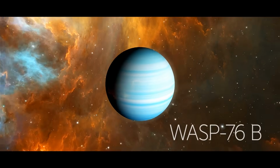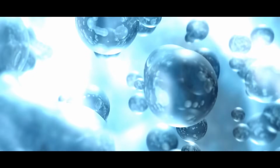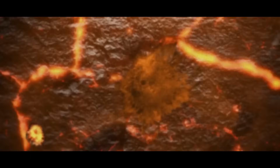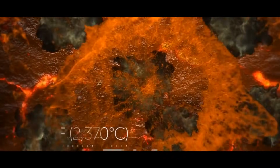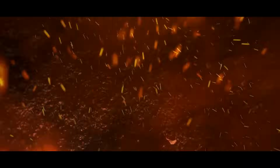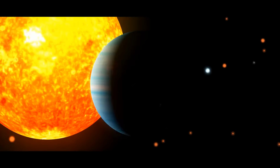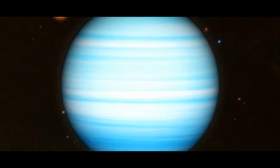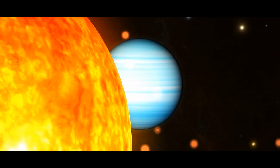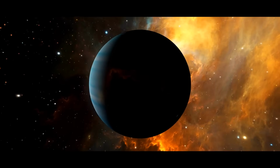WASP 76b is another weirdly dangerous planet where it rains. No, not wasps. It's so hot out there, over 4,300 degrees Fahrenheit, that it vaporizes iron. So, it rains iron. It's another gas giant, just like Jupiter. Its extreme proximity to its star divides the planet in two. One half has a never-ending day, while the other has eternal night.